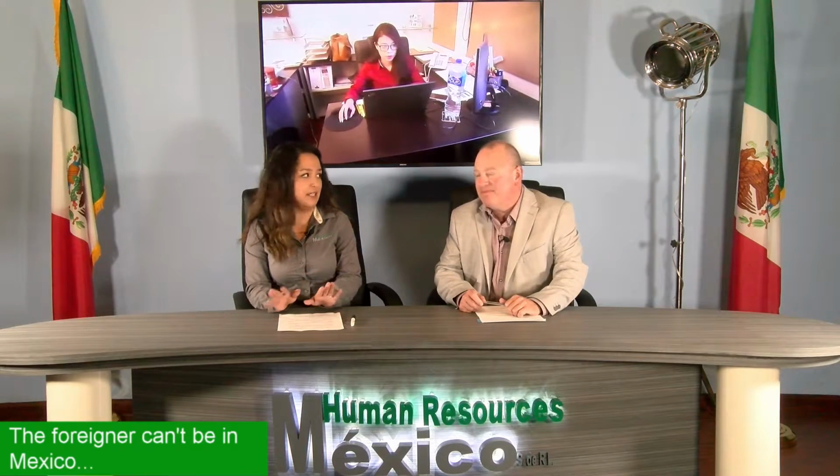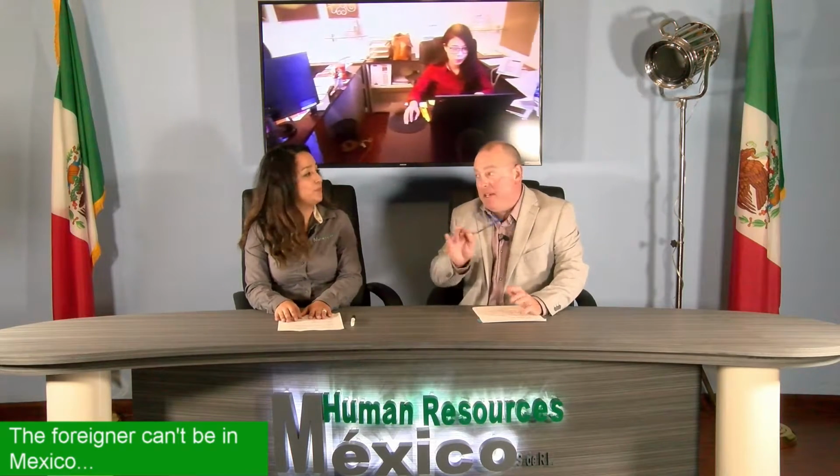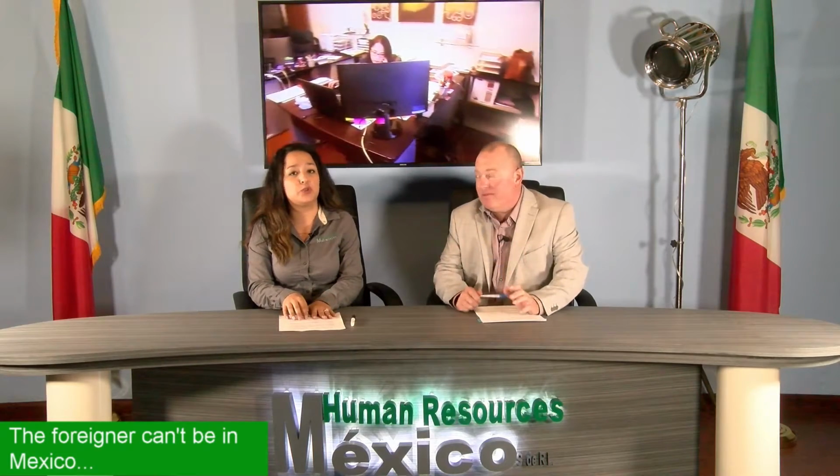So once we have this permit and we have identified the person we want to hire, we need to make sure that this foreigner has a valid passport from their home country and that he is located in the home country. The process that we are going to talk about is for a person who doesn't have any visas or is not here in Mexico. They can't be in Mexico to make this process.